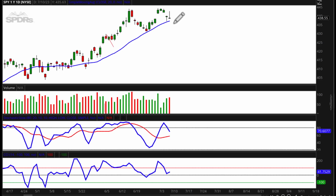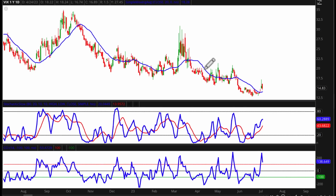And why do I think the SPY could go up a little bit more? Well, normally on that gap fill, I would go lower, but it's in the VIX that tells me we could go just a little bit higher.